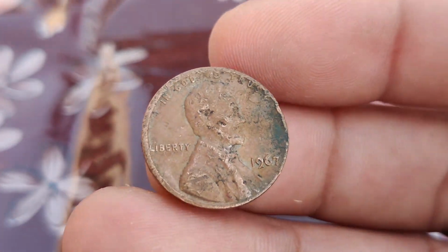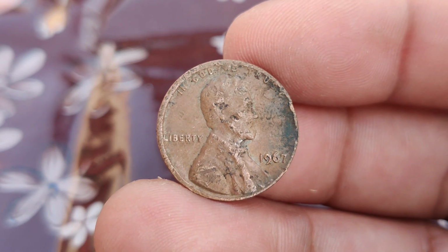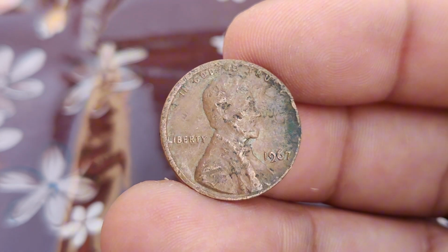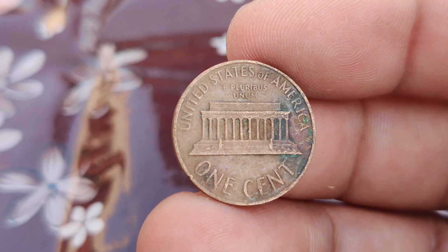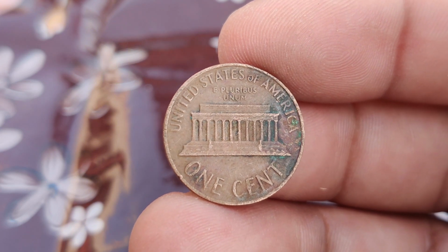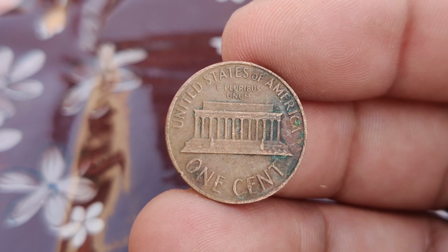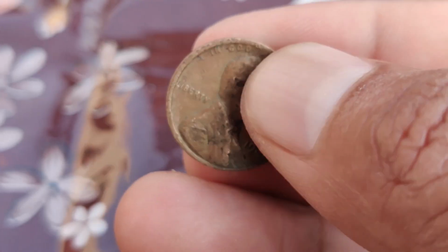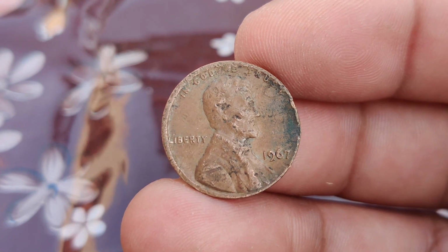But in some cases where the marks create a particularly interesting effect, or if the coin has been well preserved in terms of the main design, it could reach as much as $56,000 or more in the right auction or to the right collector. Coins in fine condition are generally considered to have moderate wear, with clear but softened details. This 1967 penny, for example, shows some wear around Lincoln's features, but nothing too drastic. In its current condition, it might be worth a fortune.